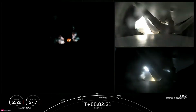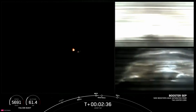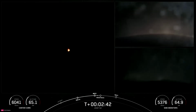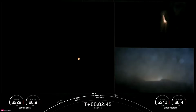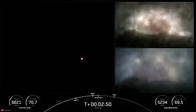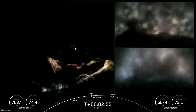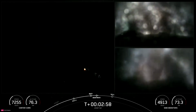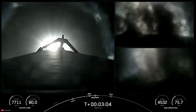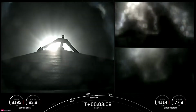Booster engine cutoff. Side booster separation confirmed. Booster boost back startup. And great news, we were able to also see that live on your screen. BECO, the side boosters have separated from the center core, and we have the startup of the boost back burn on both of those side boosters, looking really awesome there on your screen. Now the side boosters are returning to Florida under the power of 3 engines.